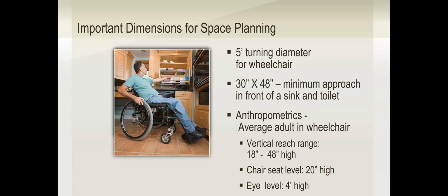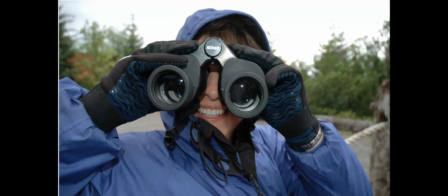The average adult can reach 48 inches high. They don't like to go below 18 inches because they'll lose some balance. So that impacts where we have placed things in this room, whether we're putting things low or high on shelves that are reachable for me from my seated position. My wheelchair cushion is 18 inches high. It's a little lower than the average, which is 20 inches high. And I am 4'2" as I sit in the wheelchair, but the average person is 4 feet. This again impacts your design.